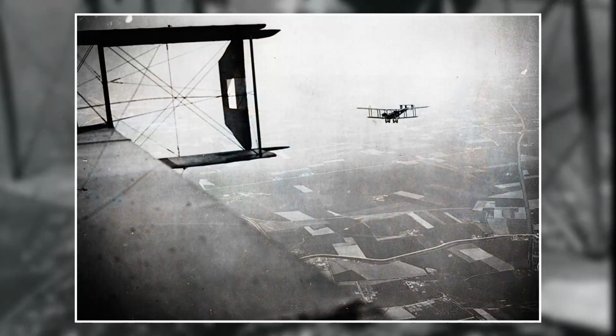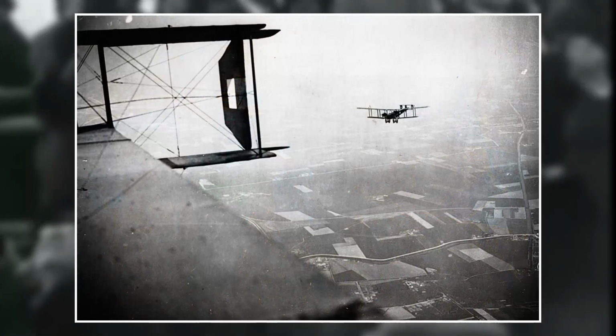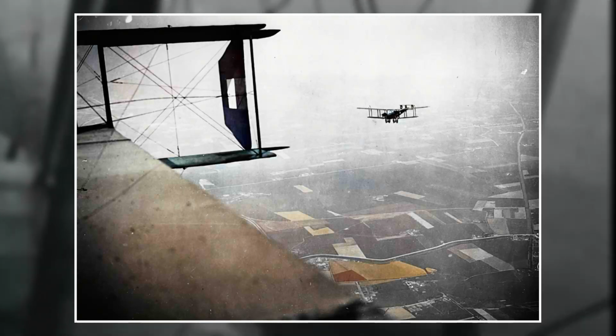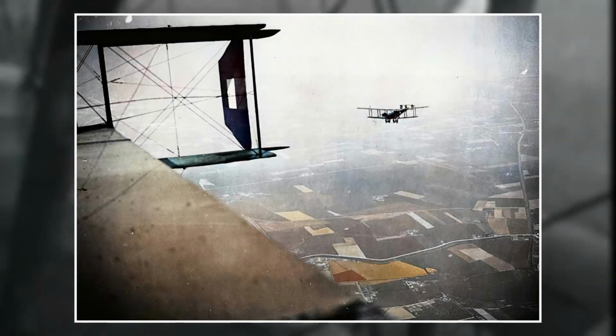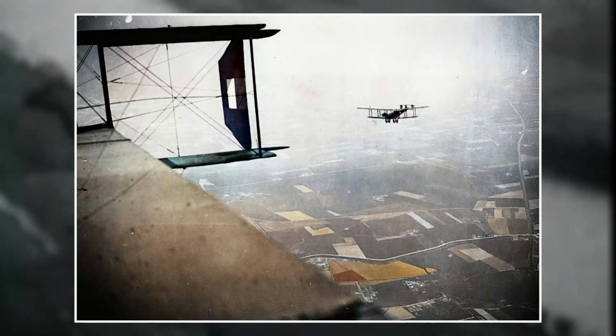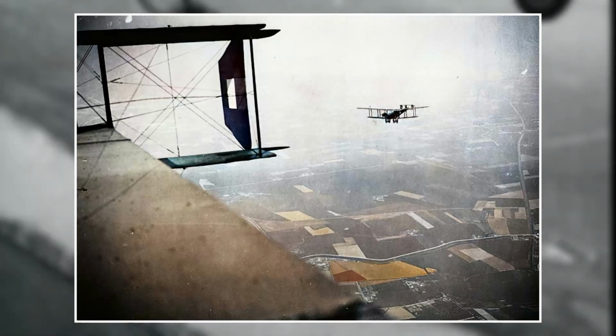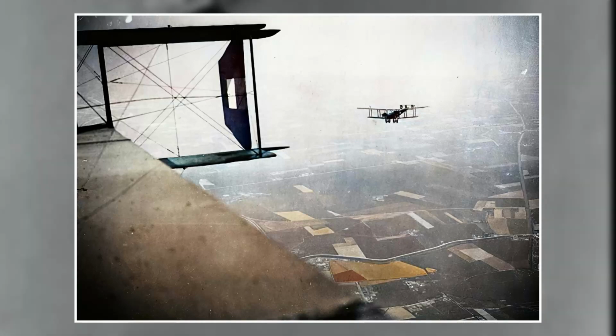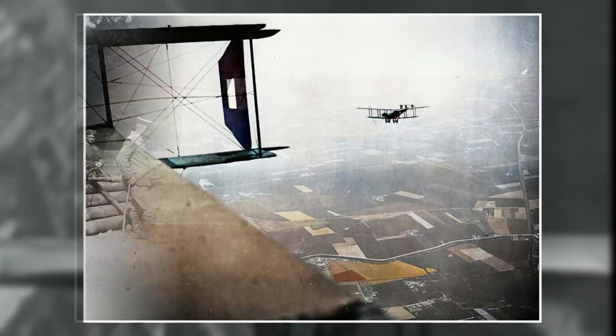British Handley Page bombers on a mission, Western Front, during World War I. This photograph, which appears to have been taken from the cabin of a Handley Page bomber, is attributed to Tom Aitken. It shows another Handley Page bomber setting out on a bombing mission. The Model O/400 bomber, which was introduced in 1918, could carry 2,000 pounds, 907 kilos, of bombs and could be fitted with 4 Lewis machine guns.